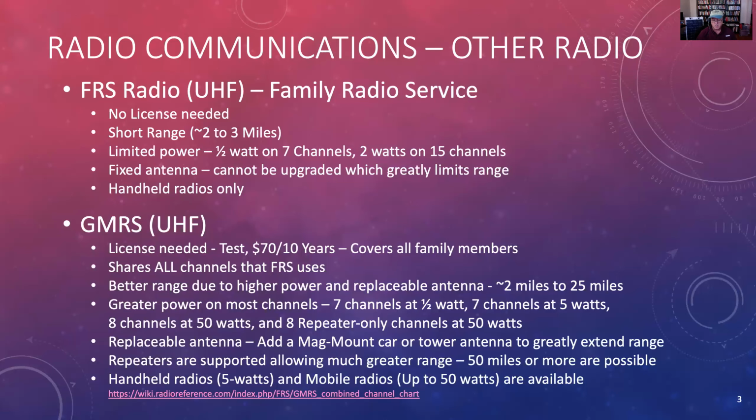It turns around and retransmits your signal out. So if you're 5 miles from a repeater, it rebroadcasts your signal out another 5 miles. So you can communicate with someone 10 miles through a repeater where you might not have been able to communicate with them radio to radio. These are both handheld radios, which are limited to about 5 watts, and there are mobile radios, which go up to 50 watts.